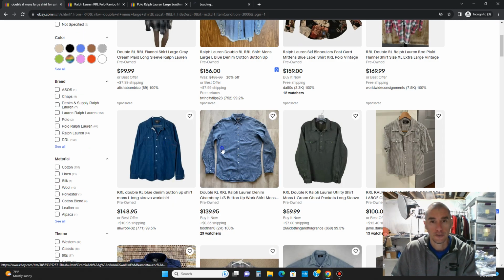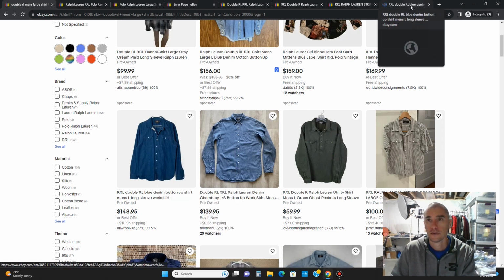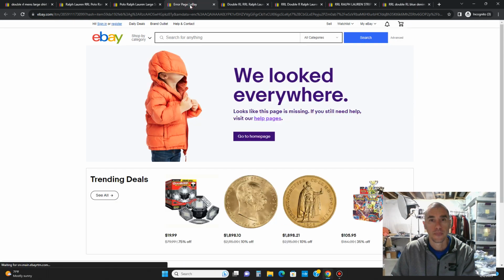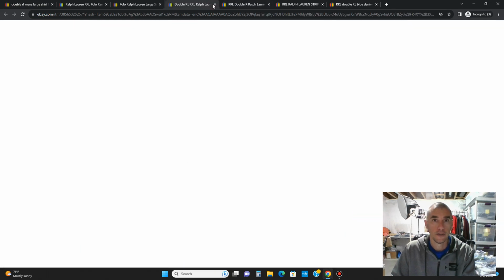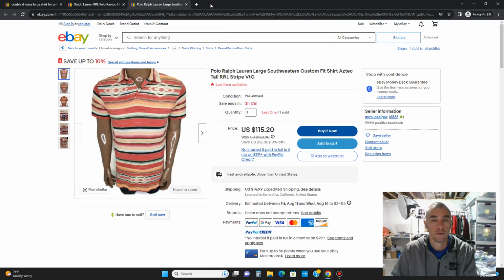Let's open these four. Let's see if we get the error again. So right here. So this one has an error. Now it's showing. I don't know why. I have no idea what's going on with eBay.